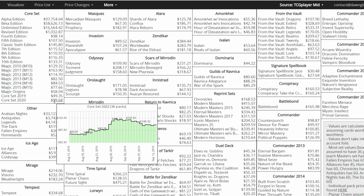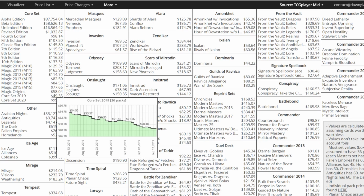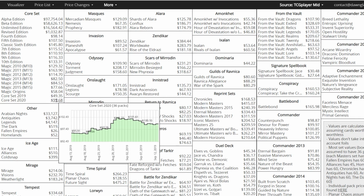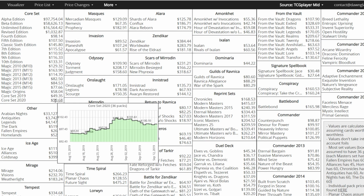And so it has been able to hold its value, A, because it had some great reprints in it with the ley lines, and B, because it actually has impactful cards in both modern and standard. You have the Mystic Forge in modern that is going for like $5 and it's a one-of in the Wurza deck. That is a good sign for Core 2020. This should be when the prices should be collapsing, and they're not. That means no one's drafting it. No one went to the pre-release, and that's a good thing for the value long term.